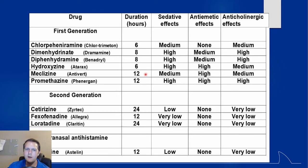As an example, a lot of these are available orally to be given as, say, a tablet or a liquid, like diphenhydramine, hydroxyzine. Some of these are available over the counter, things like chlorpheniramine, dimenhydrinate, diphenhydramine. What if you had a patient who's really nauseous and couldn't take anything orally? Well, promethazine comes either intravenously, or you could actually have a rectal suppository for that, right?